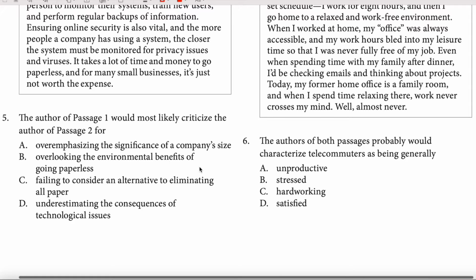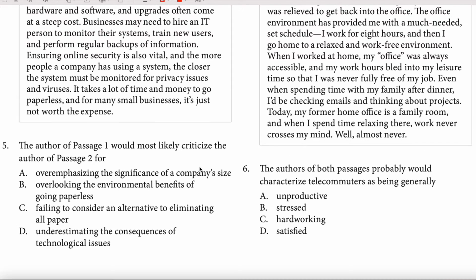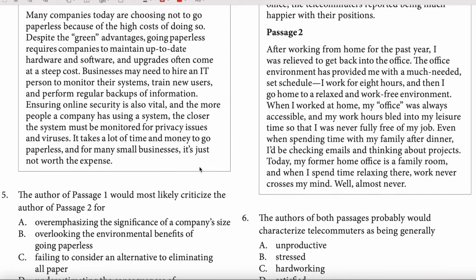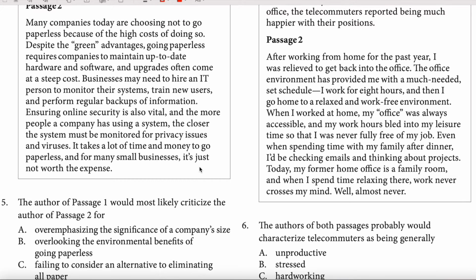Go ahead and read answer choice B. Overlooking the environmental benefits of going paperless. Do you think the author of passage 1 would most likely criticize the author of passage 2 for overlooking the environmental benefits of going paperless? No. Why not? Well, overlooking the benefits means the positives, right? Yeah, so in passage 2, the author is looking at the negatives. So if anything, he would agree with those points and not criticize him for it.